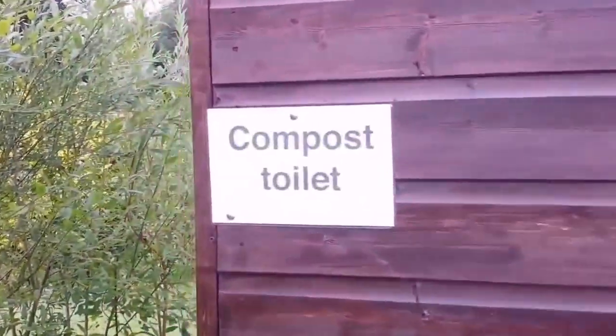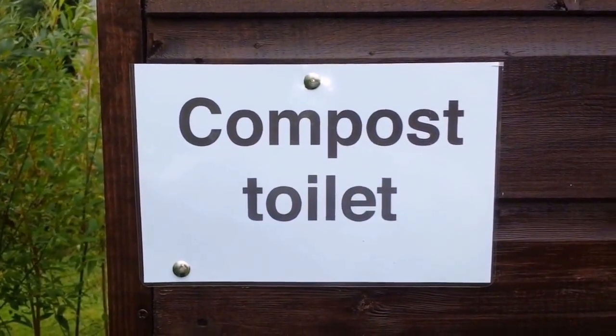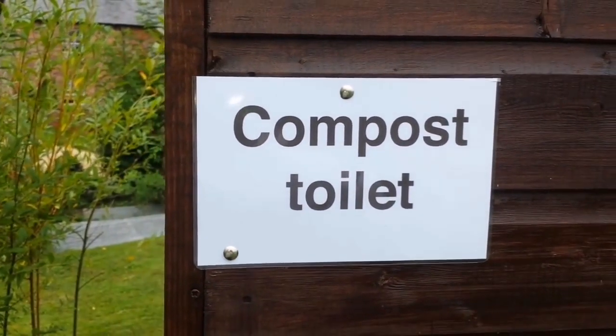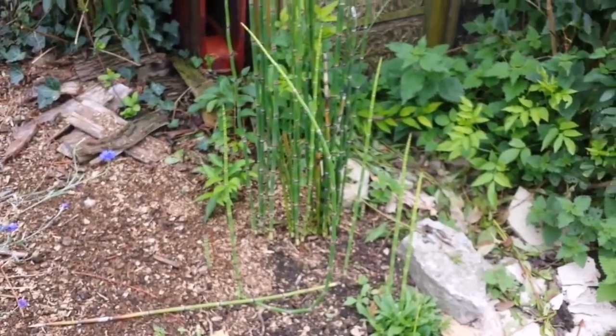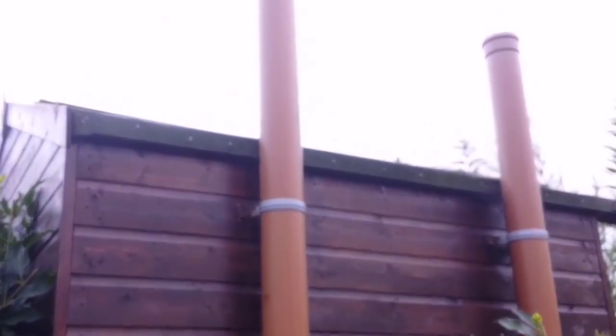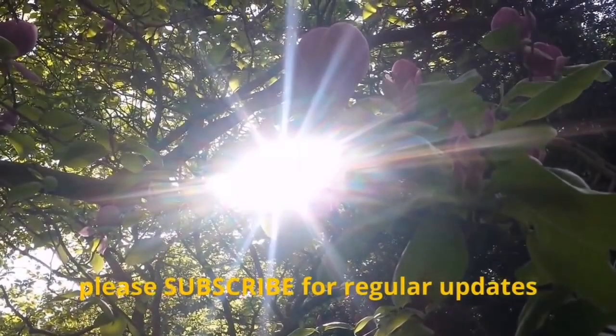Compost toilet in Charles Dowding's Home Acres smallholding. They don't keep any chickens here, so that's a good source of manure. Human manure also. So that is aerated here also. And also the fumes and gases and everything goes up like that, back into nature.